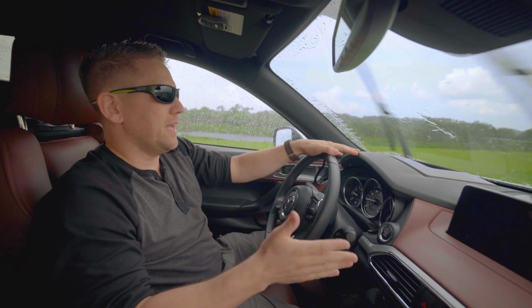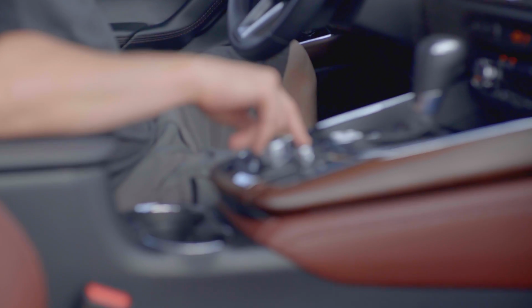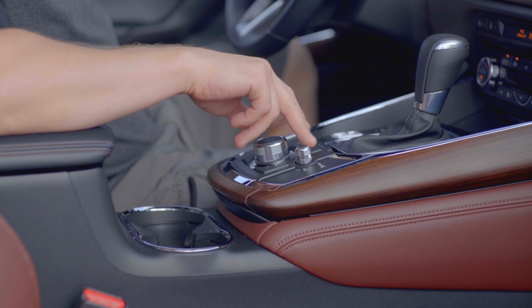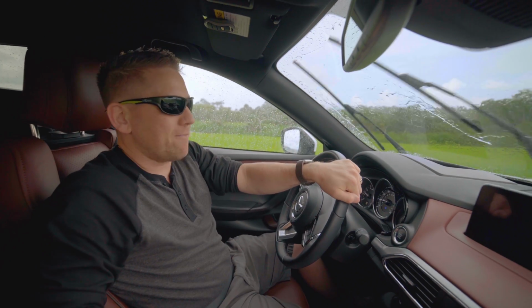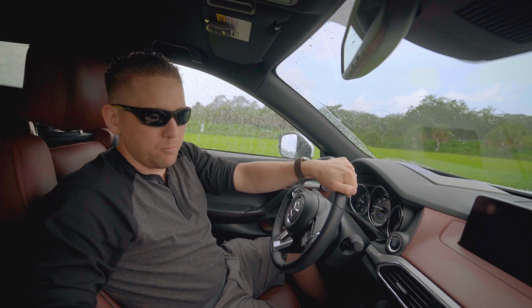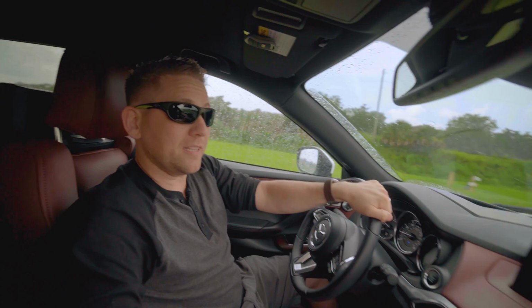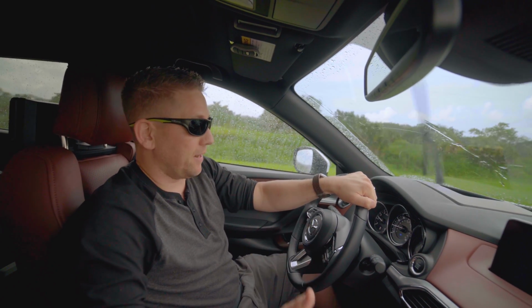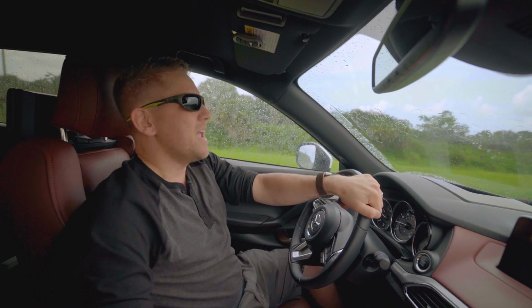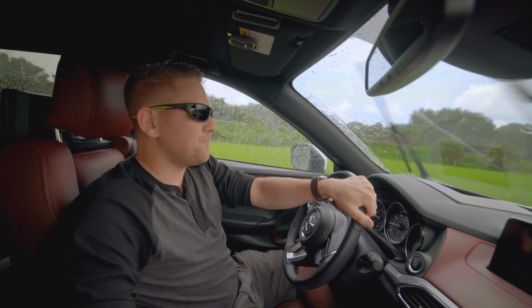But functionally, it is a pretty good system. It does have the rotary knob down here that when you first get into it can get a little bit confusing. You may not know what the different icons mean, you may not know how to find certain things, you may not know you can actually move it like a joystick and turn it like a rotary knob. So it takes a little bit of learning to get the hang of it, but it is significantly better than a lot of the competitors I've dealt with. Hi Lexus! So it's not that bad. It's one of the better ones in the class.